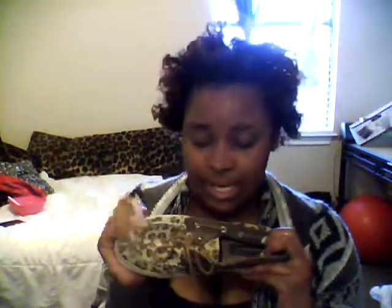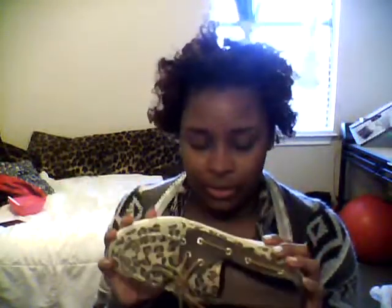Another one of my faves, of course, is going to be my leopard print Sperry's. And I wear these a lot. I have to stop myself from wearing these like all the time because when I'm wearing a really simple outfit, I'll just pop these on and just be like a focal point or whatever. So, but I love, love, love these. I think they're great. They're really cute. And I'm happy I got them, especially since they were only $24, $25.